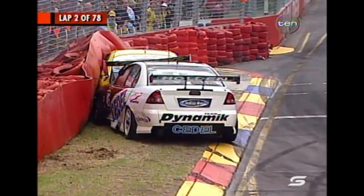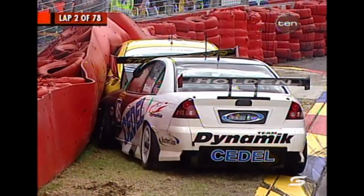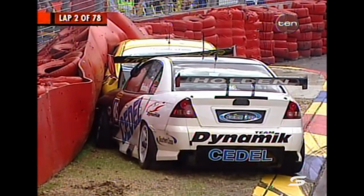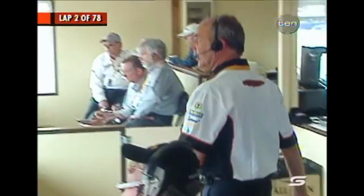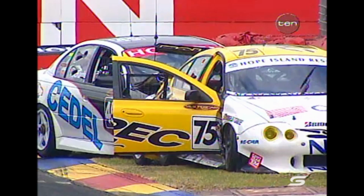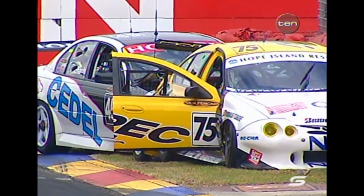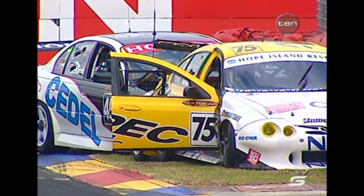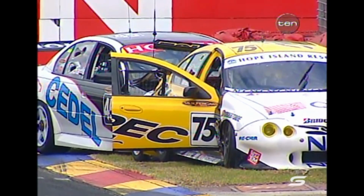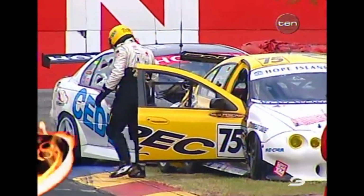Heavy contact, nose to tail, in the tyre barrier on the exit of 4. Well, Richards came along a long time afterwards for that to happen. We saw Anthony Tratt. Yellow flag, safety car, standby. That's Tim Schenken there in race control, and you can see them go straight into action. It's quite an extraordinary view that we've been given in there. So yellow flags, safety car conditions, and Anthony Tratt is okay, which is the good news. His car is a completely different story. And poor old Jason Richards, oh, he throws up his hands.